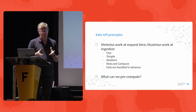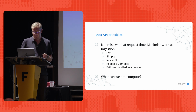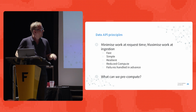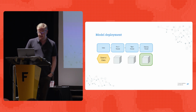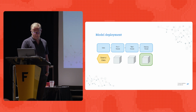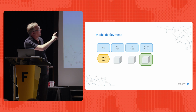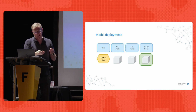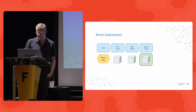So taking these principles and moving into our machine learning model, what is it that we can pre-compute? What can we move further up the MLOps chain? Well, if we think about it, this is what the workflow looks like, very simply at least. We have our data, we train a model, we test the model, and then the model gets deployed in production, and this green thing here is our production environment.